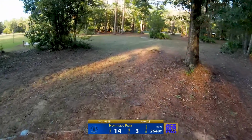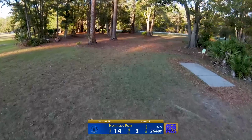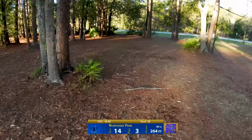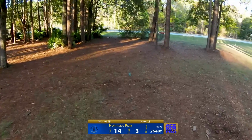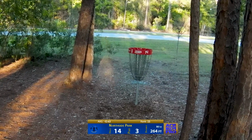Hole 14, 264-foot par 3. This one a relatively straight shot as well. A lot of these holes are just, if you can execute a straight shot, you're gonna give yourself a look for the par. A little bit of danger though behind this hole. So if you go too far past it, you're gonna be blocked off by some trees and shrubbery on the left. Slight flip ups, maybe little hyzers, even forehands. A lot of different ways to access this hole.